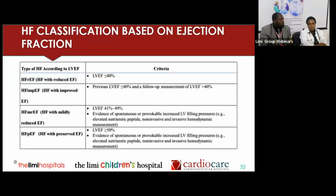So we have those with reduced ejection fraction. For that group, the ejection fraction is less than 40%. Then you have another group that is between 40 and 50%. That's 41 to 49. That is the group we call heart failure with mildly reduced ejection fraction. Then you have some whose ejection fraction is from 50% and above. That's the one we call heart failure with preserved ejection fraction.